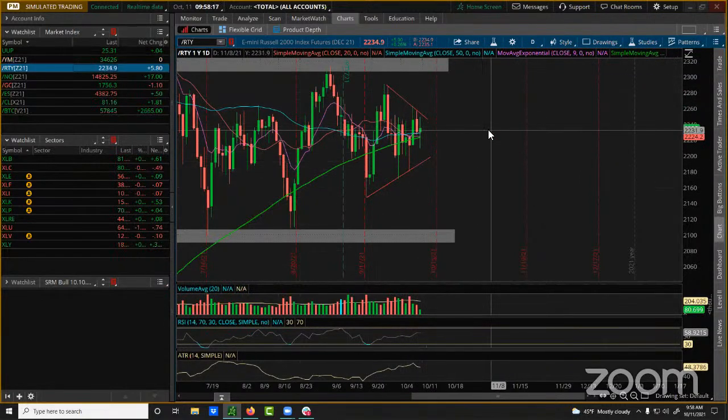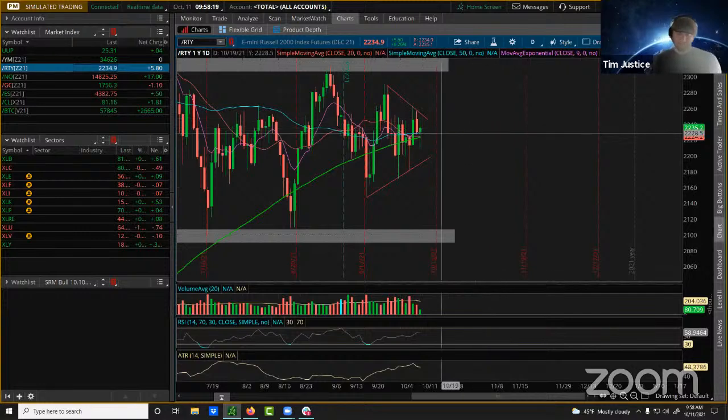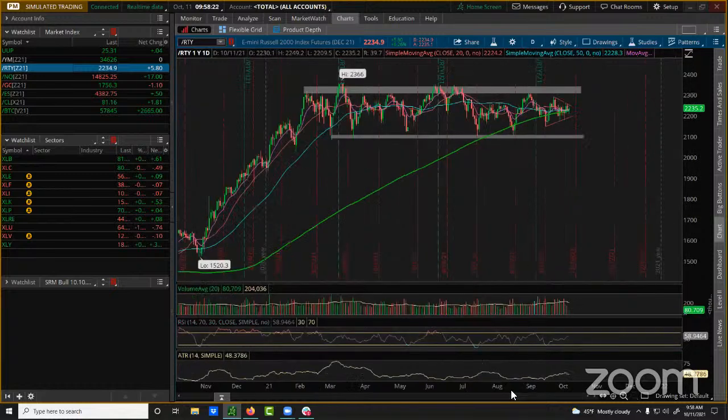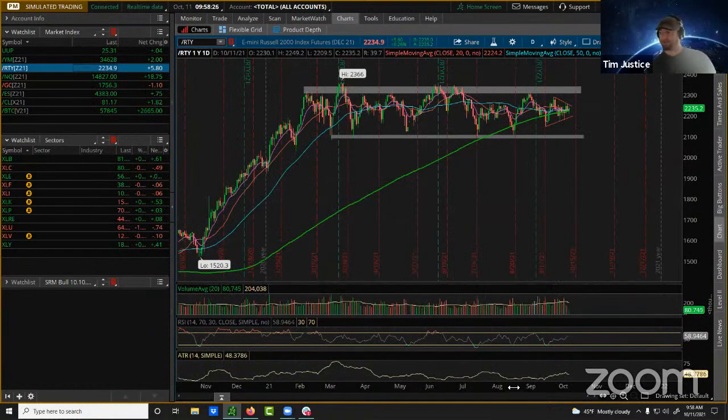Dude, I'll tell you what the Russell's been good for, though. Cash flow condors here for about nine months. I keep getting reminded of that. Cash flow condors just keeps being amazing. Just knocking down a neutral cash flow strategy there for quite some time.